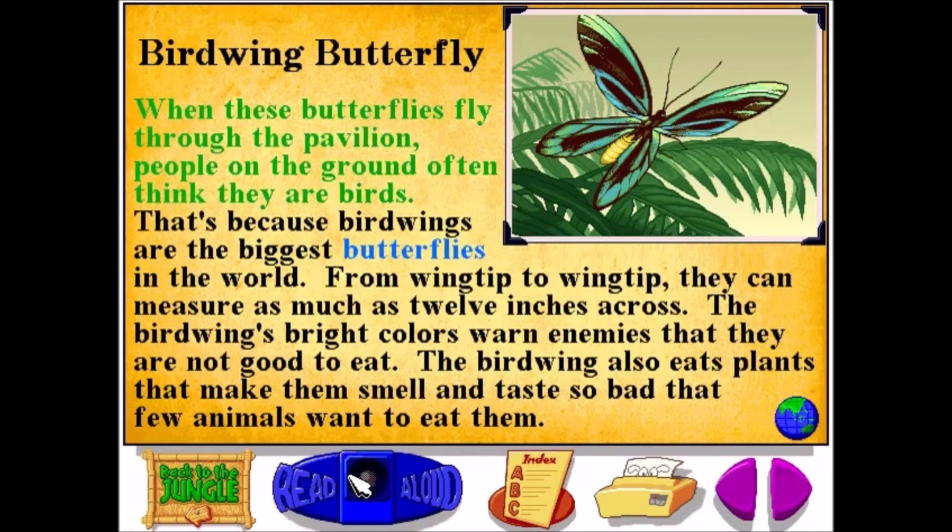When these butterflies fly through the pavilion, people on the ground often think they are birds. That's because birdwings are the biggest butterflies in the world. From wingtip to wingtip, they can measure as much as 12 inches across.